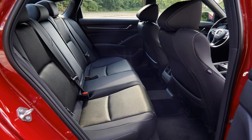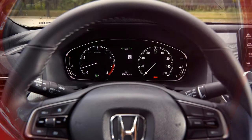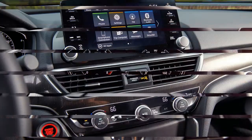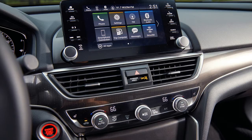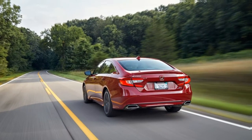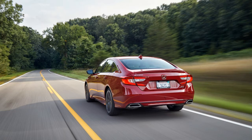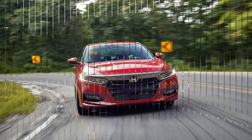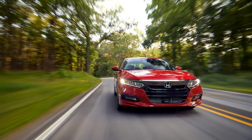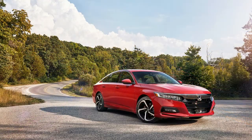Slick and precise, this 6-speed, available only on sport trims, provides a mechanical conduit between the car, the driver, and a 252 horsepower turbocharged 2.0-liter 4-cylinder. We recently tested a 2.0T Touring with the 10-speed automatic, which is a no-cost option on the Sport trim. The 2.0-liter is new and closely related to the 306 horsepower 2.0-liter in the Civic Type R. It replaces the previous generation's 278 horsepower 3.5-liter V6 as the top-spec engine.